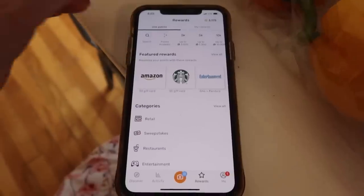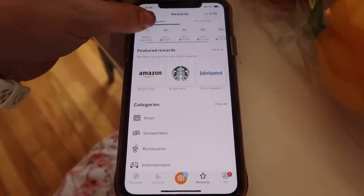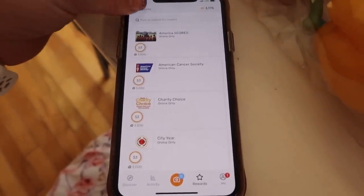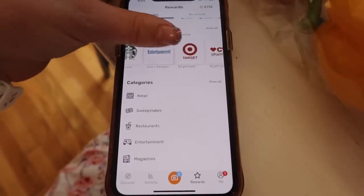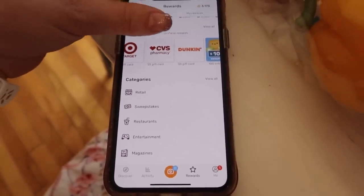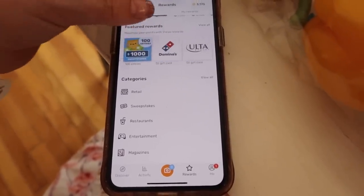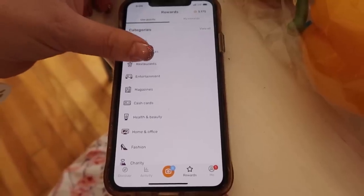Yay. So you'll see with the reward points, that's how many points I have now. There are reward options based on how many points you have. There's Amazon gift cards, Starbucks cards, Target gift cards, and these can really add up the more that you scan your receipts and get your points. It's super easy, even CVS, Domino's, Dunkin' Donuts, all kinds of nice options.